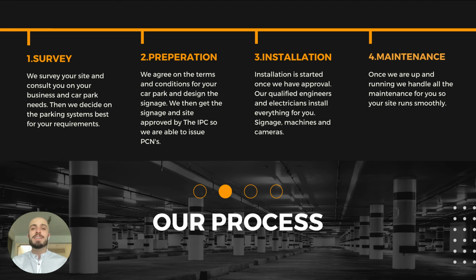We have qualified engineers and electricians to install all the equipment free of charge. And lastly, we carry out any maintenance. Any problems that you may have, we'll fix it completely free of charge.